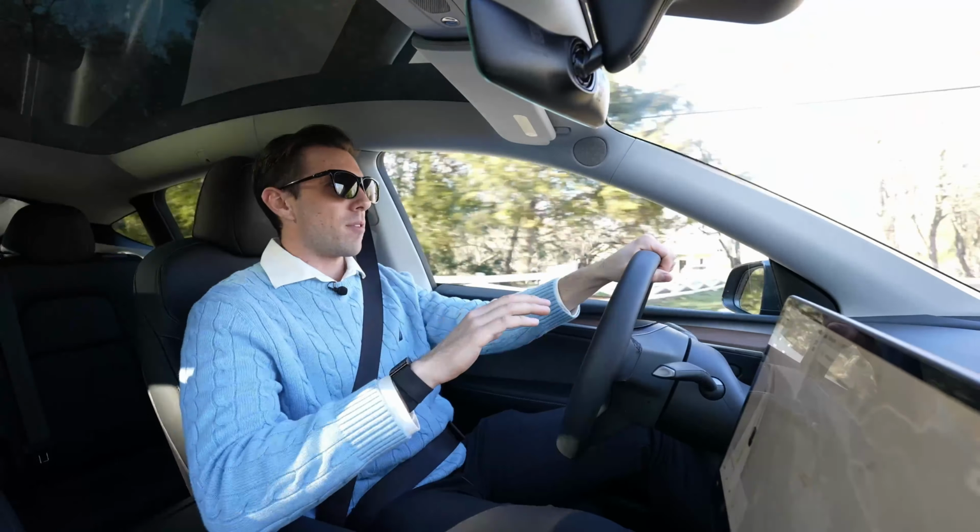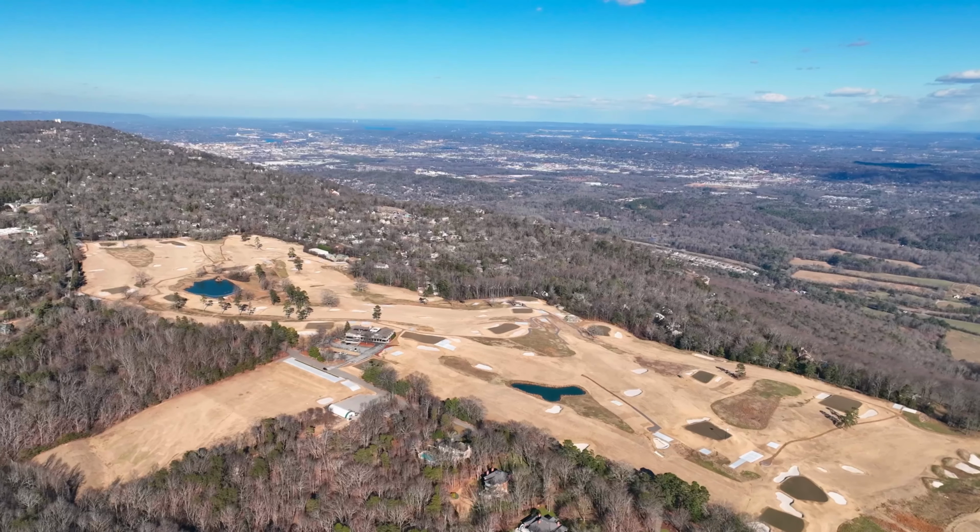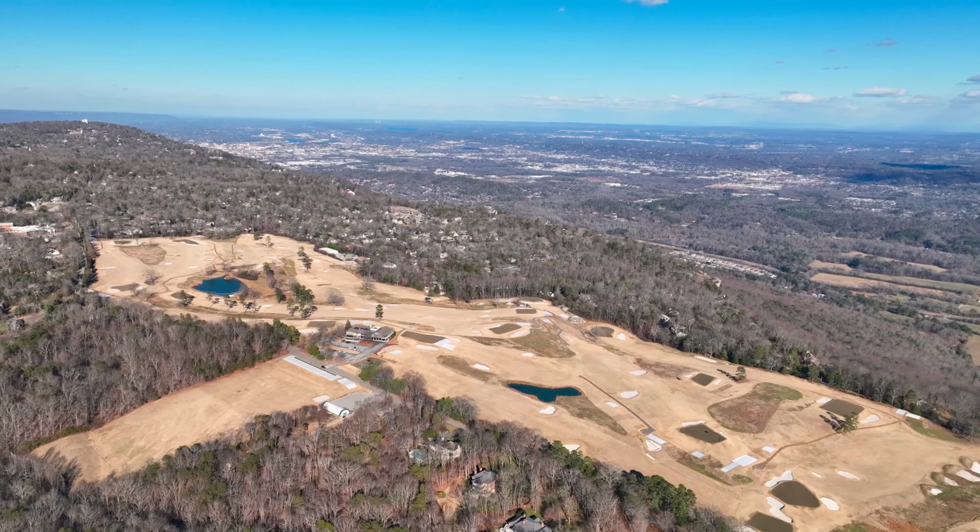Now, today we're not gonna drive all the way down to the Macklemore golf community. Unfortunately, I don't have enough time to go there and back today, and being that it's January, everything's really brown, and it's not the most flattering time of year to go show off a golf course like that.